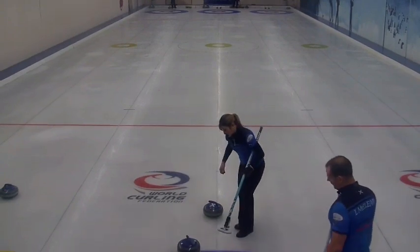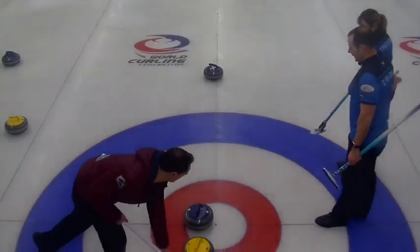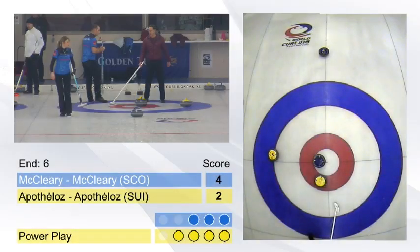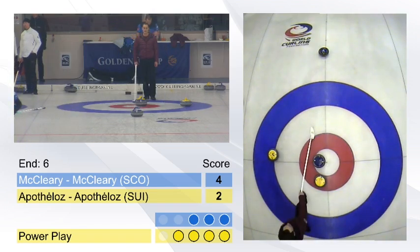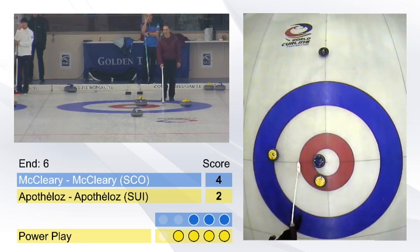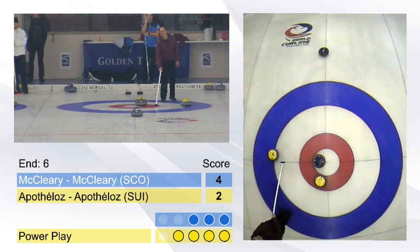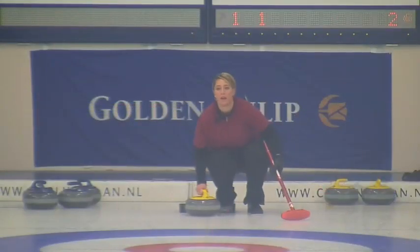Whoa. Lovely, beautiful. That is very well done. So far we've seen the power play definitely being an advantage for the team with the hammer, and this looks to be turned around pretty quickly. Early in the end, I think that's a brilliant strategy. If you're watching at home, that's one you might want to try.